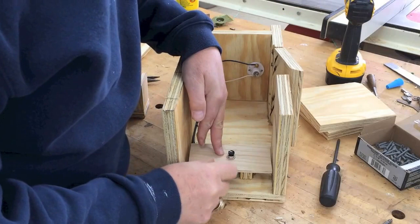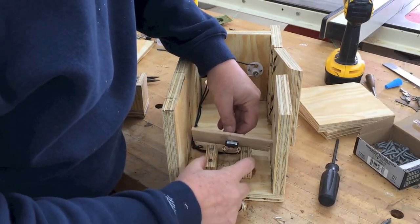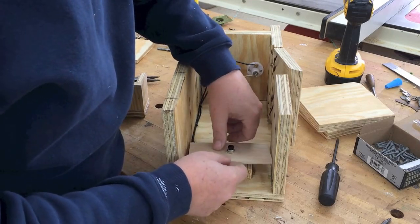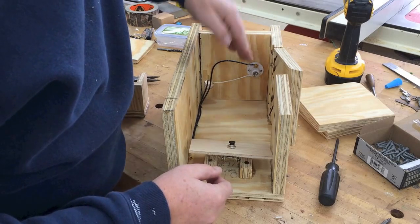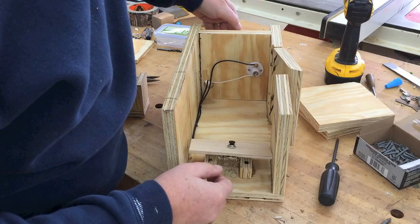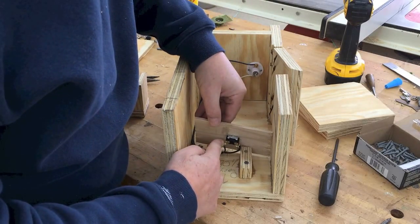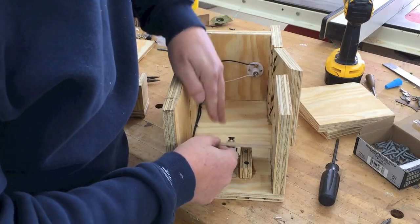I showed you earlier the switch that I'd purchased. I used a thin piece of plywood. I put these 2 pieces of plywood here just to keep it off the back. So my battery compartment is up here. The neutral to the battery goes, or the ground goes, to the ground of the light. The hot comes down here, and one side goes on one side of the switch. Then off the other side of the switch, it goes back to the light.